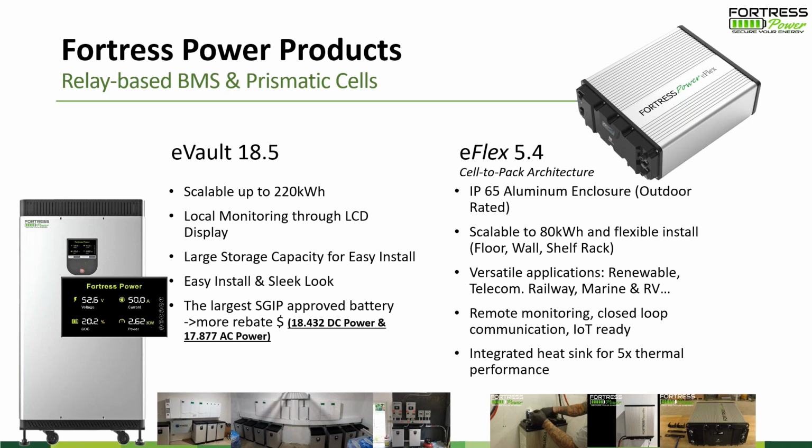This is also, in California, the largest SGIP approved battery, which means you can get more money and more rebate. So 18.5 kilowatt hours, 18.432 DC power, and 17.87 AC power rated for the eVault. So keep that in mind. If you're from California and you want to qualify for the SGIP program, you can definitely get more bang for your buck with this eVault than maybe another solution in that regard.